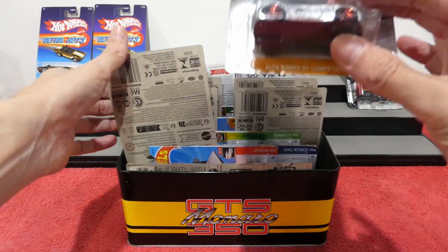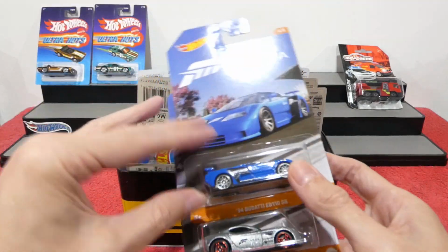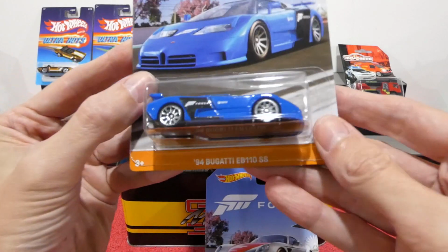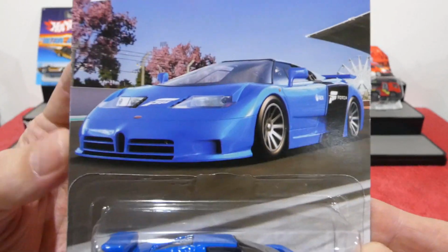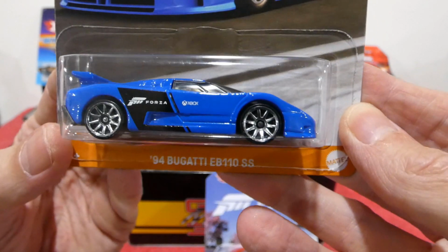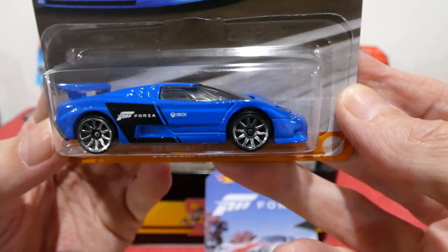Next up we have kind of like a whole set of cars here, so I will just go through it first. Obviously we have the Bugatti from the new Hot Wheels Forza series, 5-car set I should say. Very, very cool. 1994 Bugatti EB110 SS.